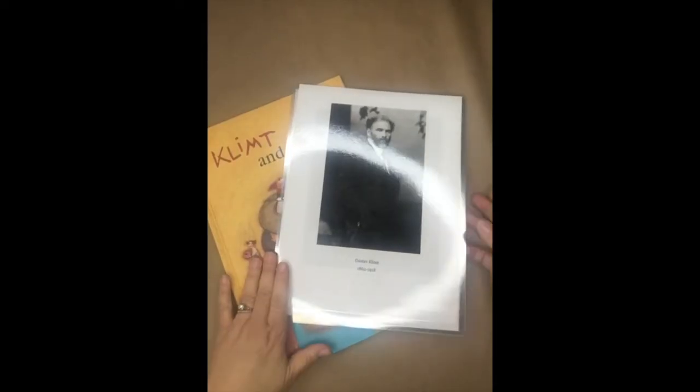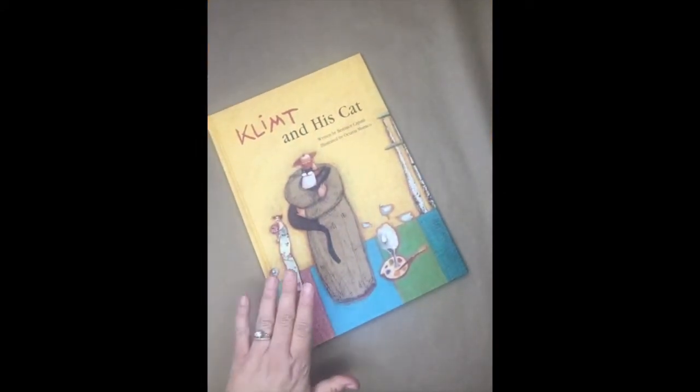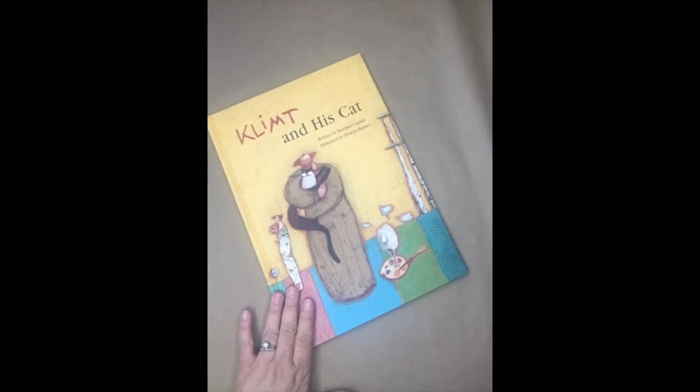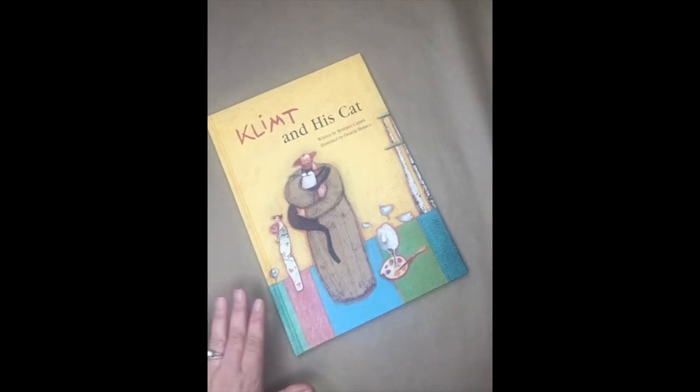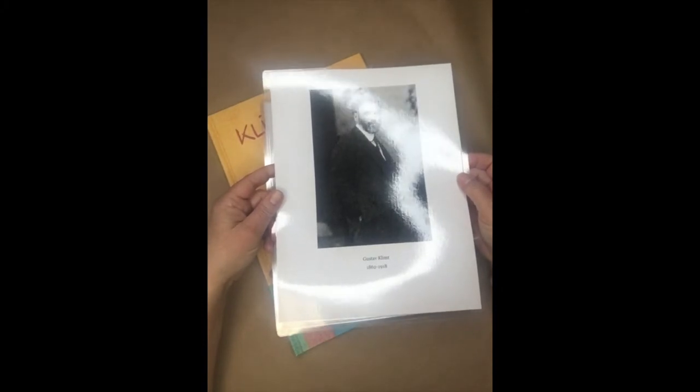All right, so the artist for Art2Go for February is Gustav Klimt, and we just listened to this book, Klimt and His Cat. This is a fun little story told through the point of view of the cat. The cat's the narrator. And we're going to look at a few images. This is what Gustav Klimt looked like. He lived from 1862 to 1918.